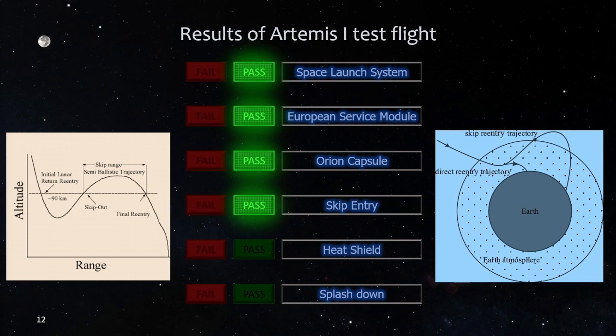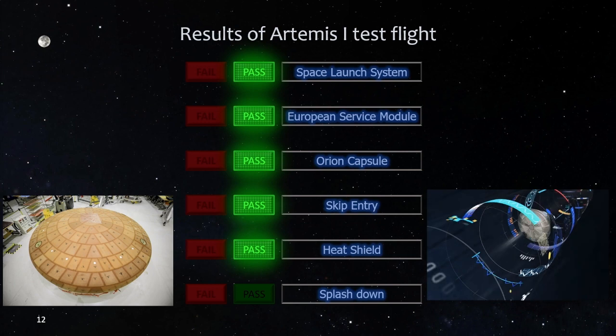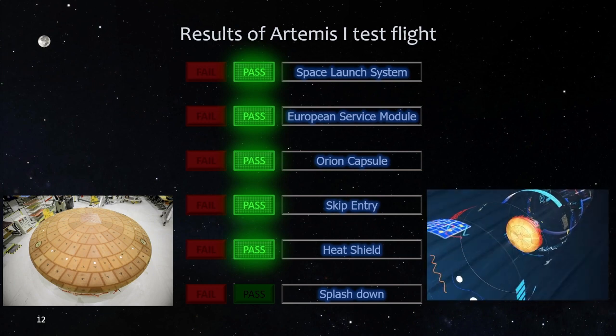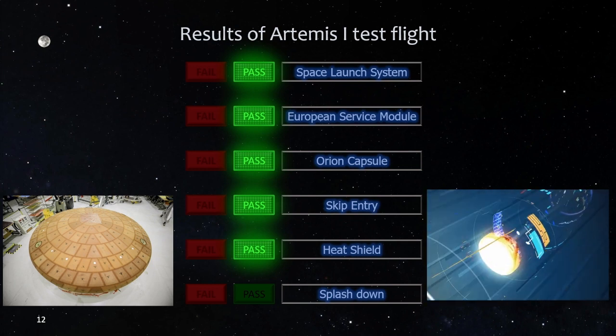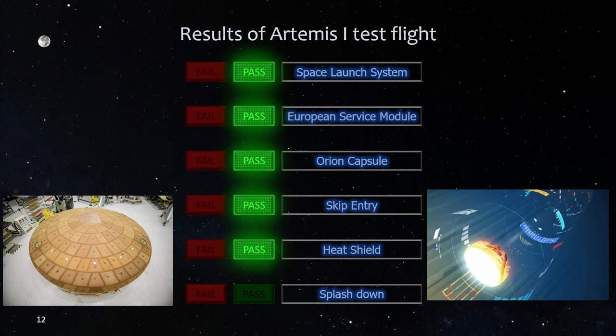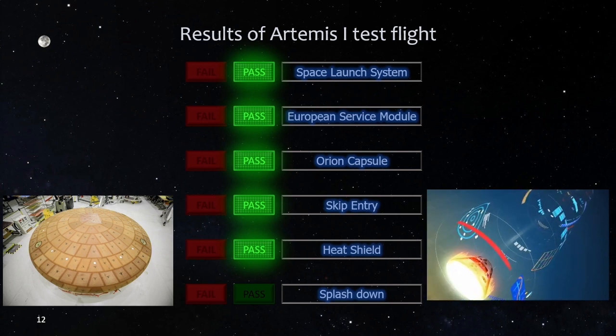How about that heat shield? Pass. The heat of re-entry did not penetrate the largest ever heat shield and destroy the capsule. The heat shield uses an ablative coating, which is designed to gradually wear away during re-entry, taking the heat away with it. Post-flight analysis showed the coating wore away unevenly. A significant amount of the original AvCoat material remained in some places. AvCoat is the name of Lockheed Martin's ablative coating that they designed for their heat shield.